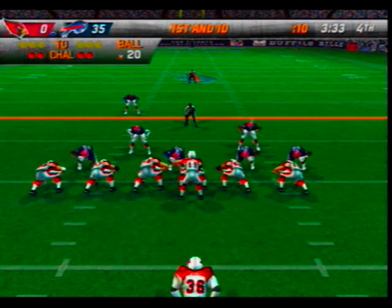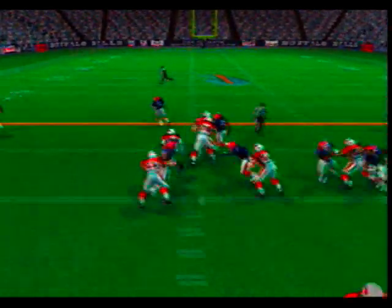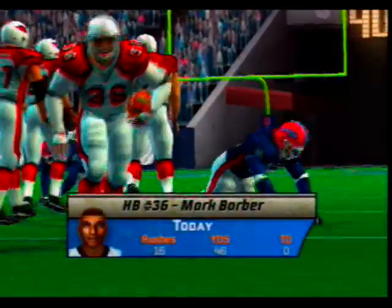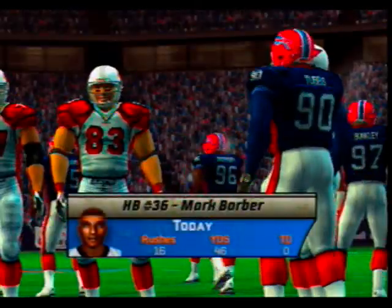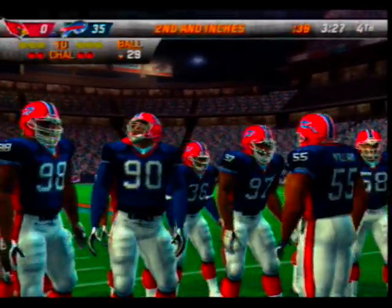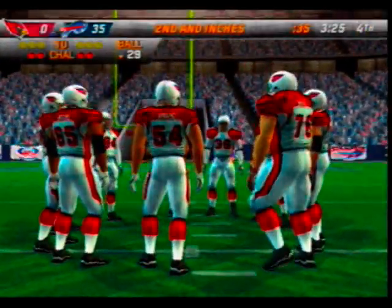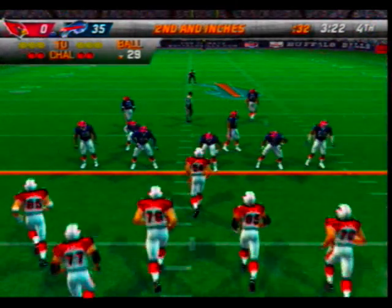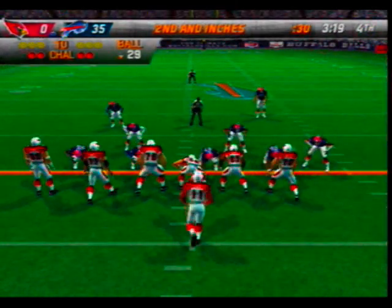Barber, the lone setback. Handed off to the back. Collins is there for the tackle. Picked up 10 yards. Second and one coming up on the 29-yard line.